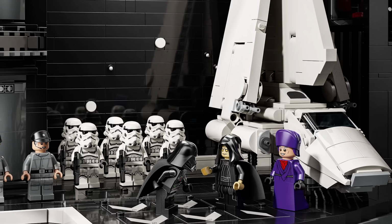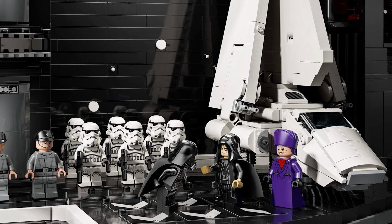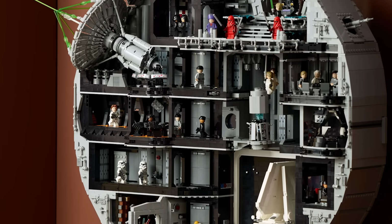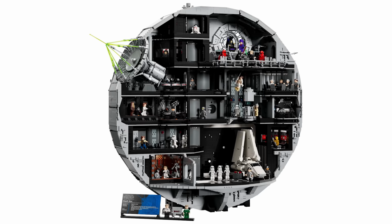There's then of course the set including over 50 stickers, some of which aren't even color matched properly, and there is then the Death Star just being a slice, not an actual sphere, and kind of like a giant dollhouse, which is not what a lot of people expected.